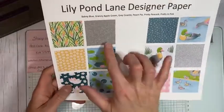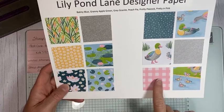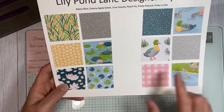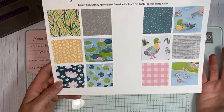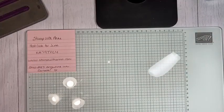But there's definitely, like, these could be great masculine cards. This could be a great masculine card, and then this could be a fun baby card. That would be a cute little baby onesie. All right, lots of other ideas that you can do with this. So that is the Designer Series paper.